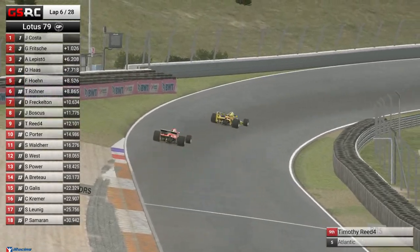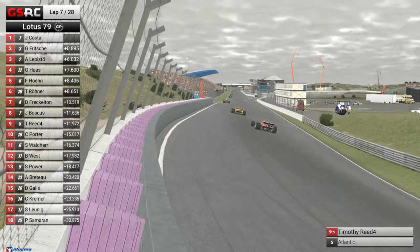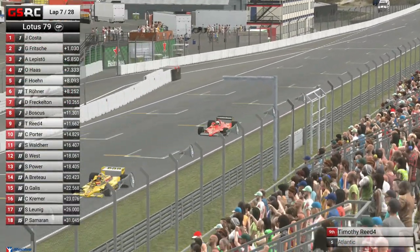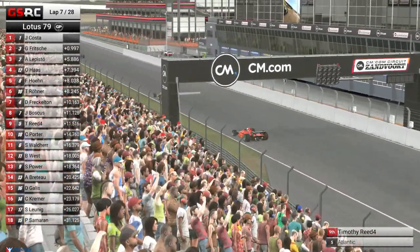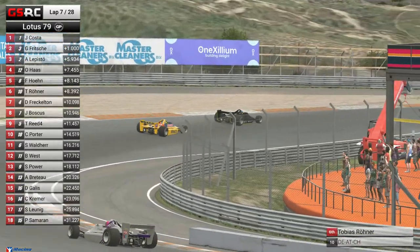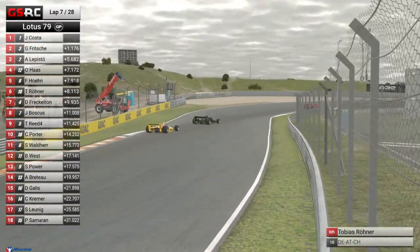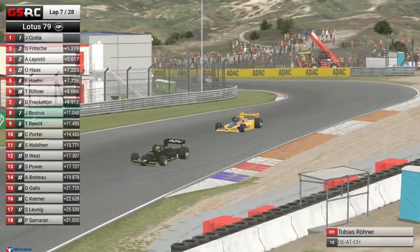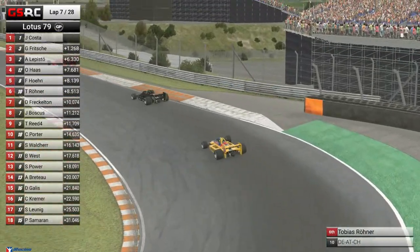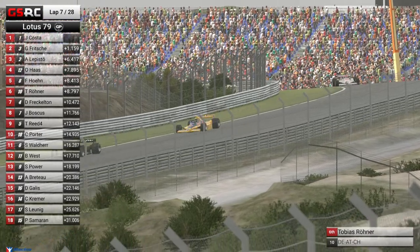Checking in on Timothy and Jean-Francois coming around the banking. You can see this is easily flat out. They all hang around the bottom of the corner to try and shorten that line, extend the run as fast as they can down towards Tarzan, but nothing doing as Tobias Rohner is again starting to become a threat to Florian, but it's tough to pass coming into Hugenholtz here. Let's see who runs high, who runs low. All of them trying to use the banking up on the high line, and they stay as they were.